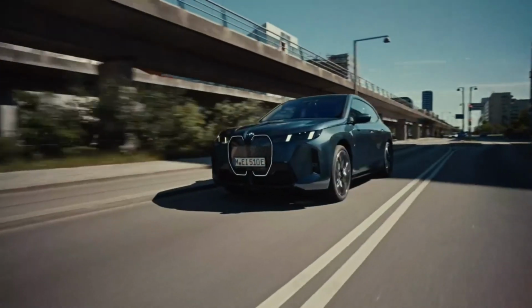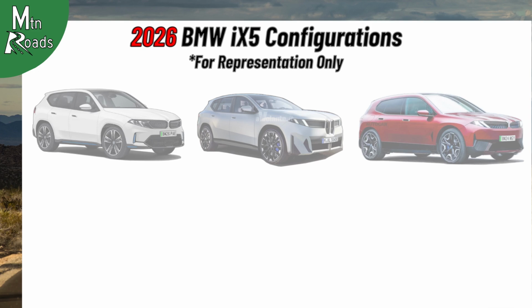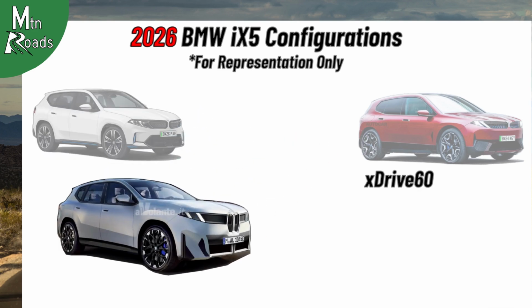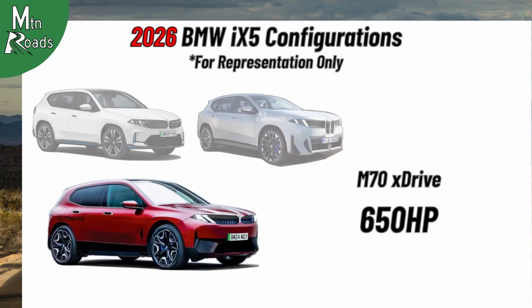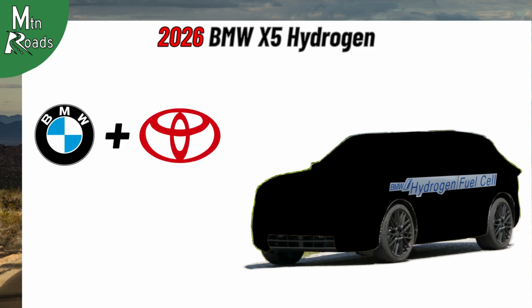For the fully electric versions, we think the iX5 electric powertrains will use the new 2026 iX as the starting point. This should include several dual motor options, starting with the xDrive 45 version that makes 402 horsepower with a range of about 312 miles. The next step up is the xDrive 60, which provides 536 horsepower and a range of about 340 miles. Finally, we have the M70 xDrive that offers 650 horsepower and a range of about 302 miles. And if you're interested in the hydrogen-powered X5, sources are saying it will be a joint effort with Toyota. Current reporting is putting its output at about 400 horsepower with a range of about 315 miles.